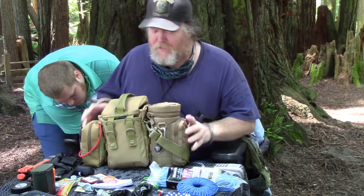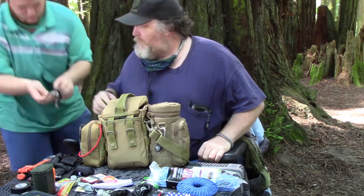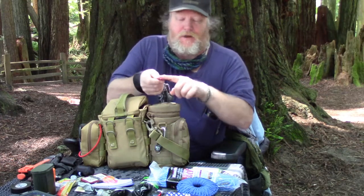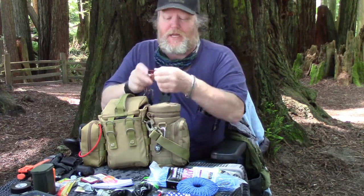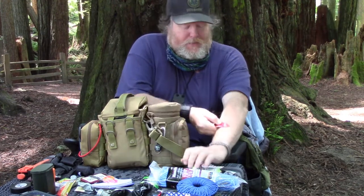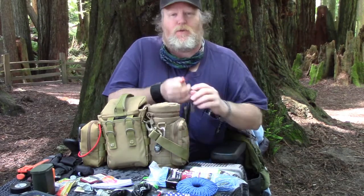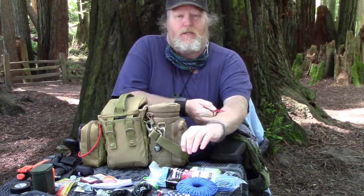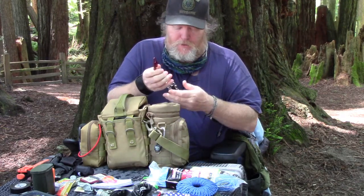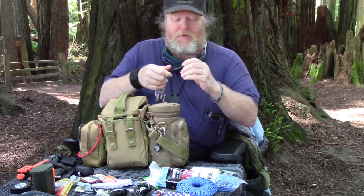You never hear anybody talk about these, but a tick key, if you get a tick, it's got a flat side and a recessed side. You set that with the recessed side up. You set it over the head of the tick, and then you slide into it. And that will pull the whole thing out and get that thing off of you, hopefully before anything like Lyme disease shows up. Also on this, I've got a backup ferro rod.